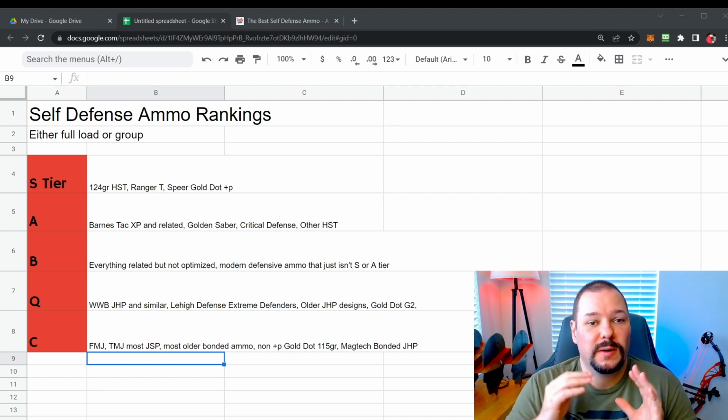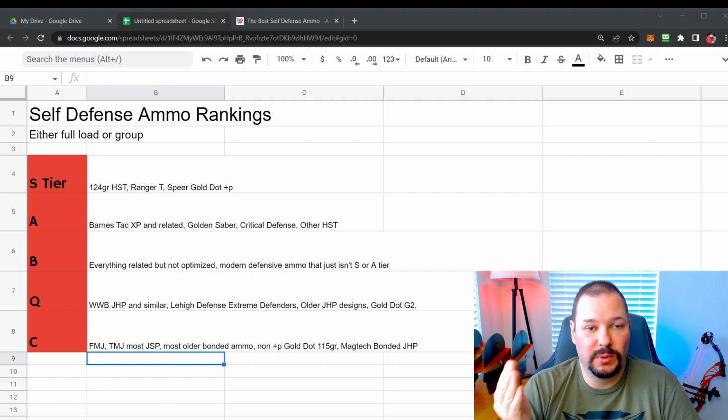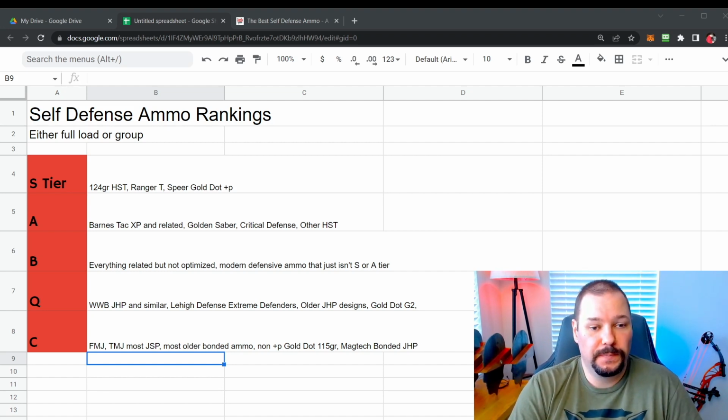Let's be real. In real defensive use, the difference between these is not huge, but you're looking for every little edge, right? Every little percentage improvement, right? That's important. Critical? Are you going to shoot once or are you going to shoot a couple times? How good's your shot placement? That kind of thing. That matters more than the exact ammo you pick. Let's be real.